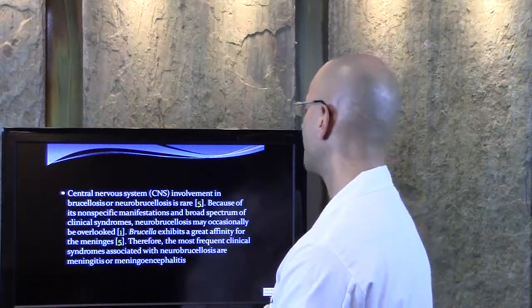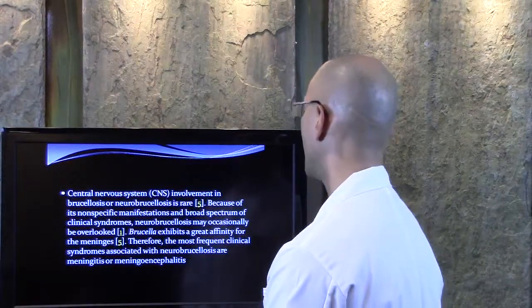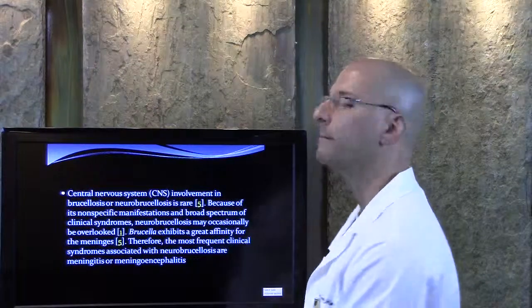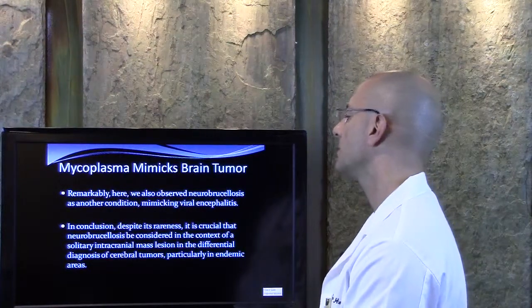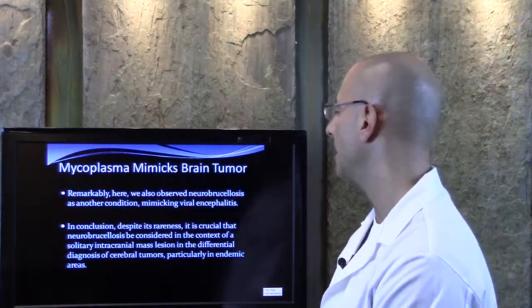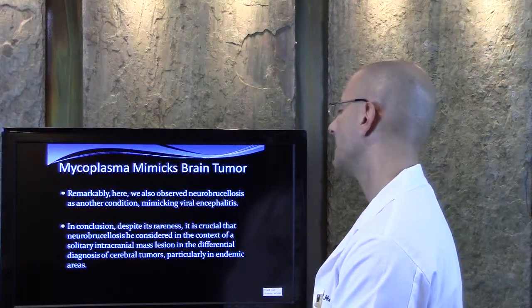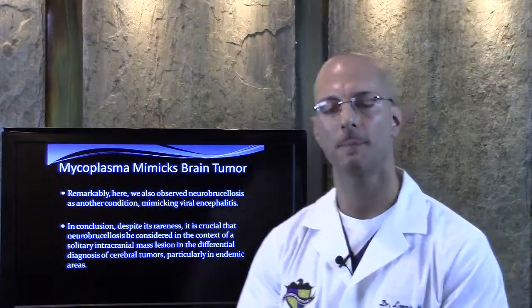Because of its nonspecific manifestation and broad spectrum of clinical syndromes, neurobrucellosis may occasionally be overlooked. Brucella exhibits a great affinity for the meninges, meningitis. Therefore, the most frequent clinical syndromes associated with neurobrucellosis are meningitis or meningoencephalitis. Remarkably here, we also observed neurobrucellosis as another condition mimicking viral encephalitis. In conclusion, despite its rareness, because people are not really being tested for it, it is crucial that neurobrucellosis be considered in the context of solitary intracranial lesions, tumors. They need to look at this.